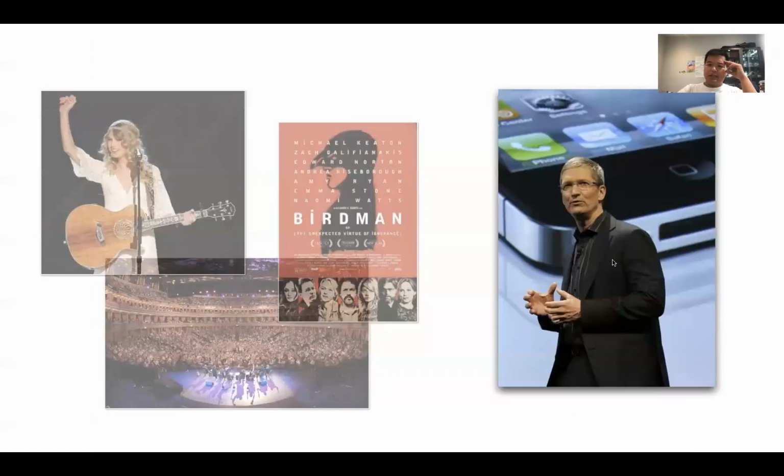So what I'm trying to say here is that if you think about all the tech companies, their demos, presentations, and events, to some extent, I think they are much more popular than traditional celebrities, concerts, movies, all of this, because more people actually look at this. iPhone is going to announce another device.